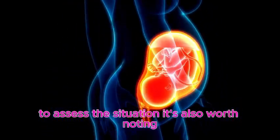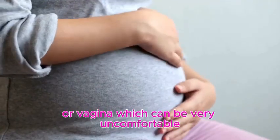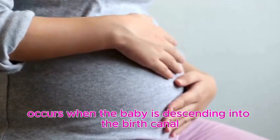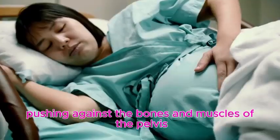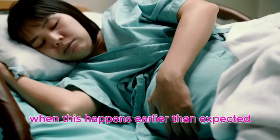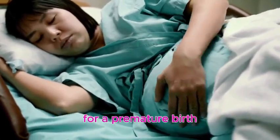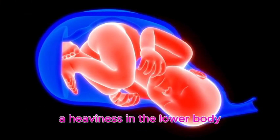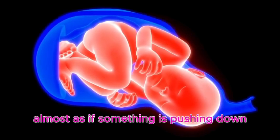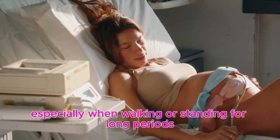It's also worth noting the sensation of pressure in the pelvis or vagina, which can be very uncomfortable. This pressure occurs when the baby is descending into the birth canal, pushing against the bones and muscles of the pelvis. When this happens earlier than expected, it can be a sign that the body is preparing for a premature birth. This feeling of pressure is often described as a heaviness in the lower body, almost as if something is pushing down, and can be very noticeable, especially when walking or standing for long periods.